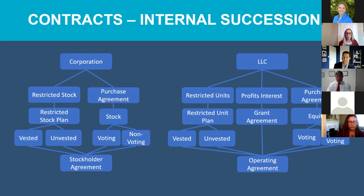And then finally, a stockholder agreement, which will really govern the rights among the stockholders. Alternatively, you may grant straight stock to your key employee or other target buyer. If that's the case, then the stock is going to be either non-voting or voting, but there's no question that it's vested because it's already been issued. And certainly, you're going to want a stockholders agreement.